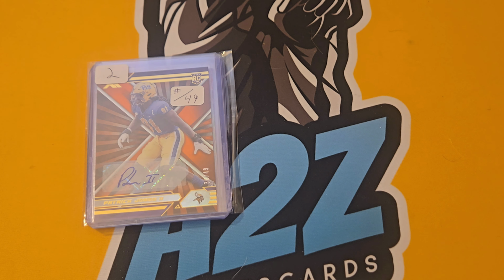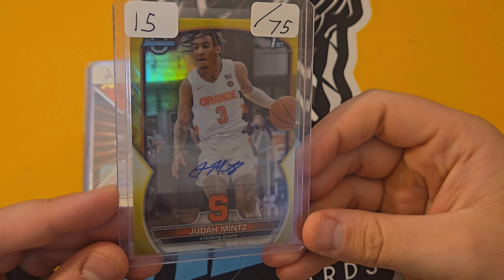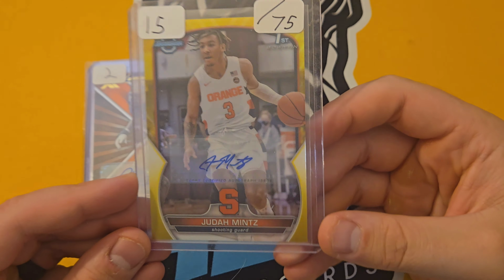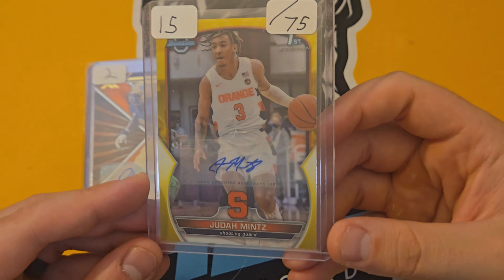Next was a little PC get for me. Syracuse player, gold. We have a Judah Mintz out of 75. Judah Mintz for Syracuse. One of the most entertaining people on the team right now. I haven't been listening to talks about this year for Syracuse. I thought he got passed over in the draft, so he came back. I'll have to look into it, but entertaining player that I've watched several times. Just unbelievable. 75 gold, pretty nice. For a PC card, it says 15. We actually talked that down to 7. He discounted that heavily for me.